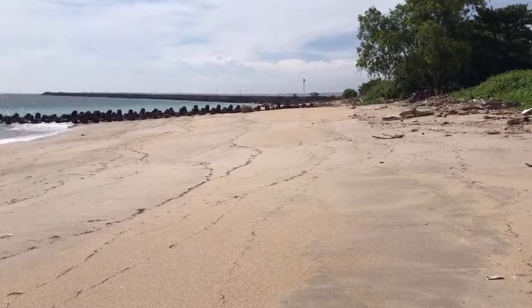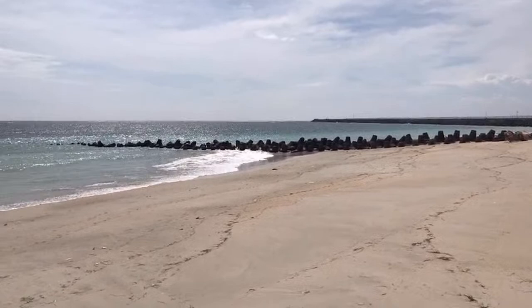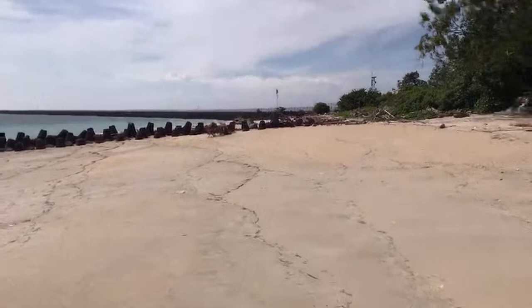Wow, look at that, that's the open ocean. I guess that's where the people go surfing. Kuta Reef, I guess. And also I can see some waves over there as well. I guess people go surfing there too. But this one here looks interesting.